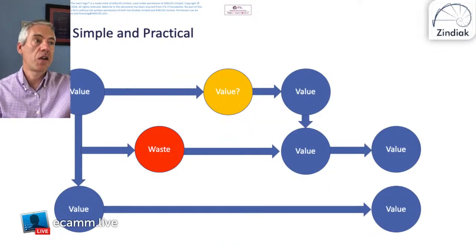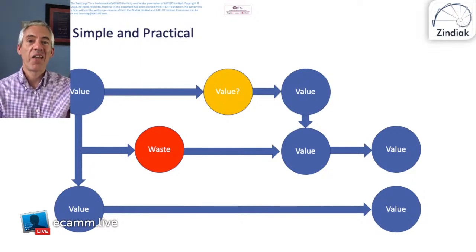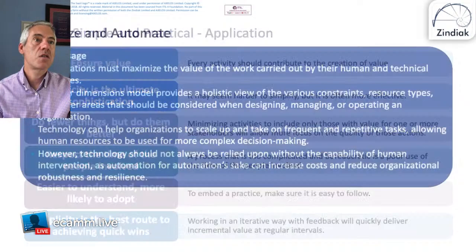Again, that's talking about waste and getting rid of waste and value and looking at a process and can we simplify it. And again, there's whole methodologies on that. There's a bit more detail in the online videos. I'm going to skip through now.